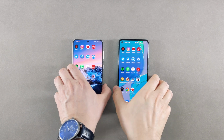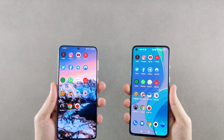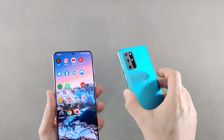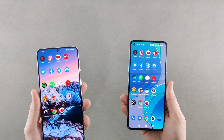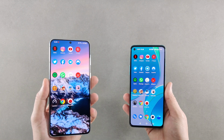This is Vilp, and today I'm going to do a speed test, benchmark test, and also a RAM management test between the OnePlus 8T and the Samsung Galaxy S21 Plus. The OnePlus 8T comes with the Snapdragon 865 and 8GB of RAM. It can also be found with 12GB of RAM.